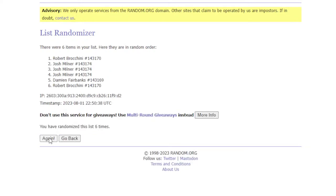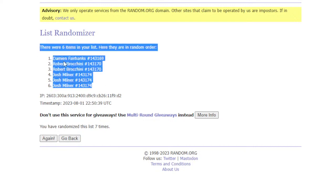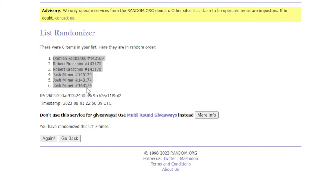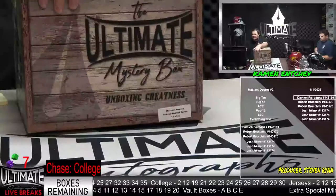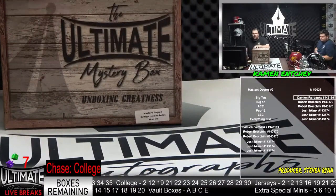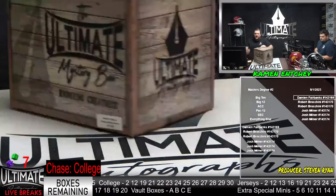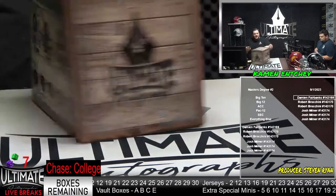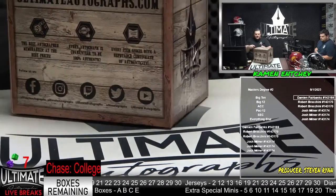5, 6, and 7. We got Damian up top in the Big 10. Robert's got the Big 12 and the ACC. We got Robert in the ACC, like I said. Josh has the Pac-12, SEC, and everything else. Box 16 of 40, master's degree, college helmet series. Good luck, guys. Let's see some fire here.